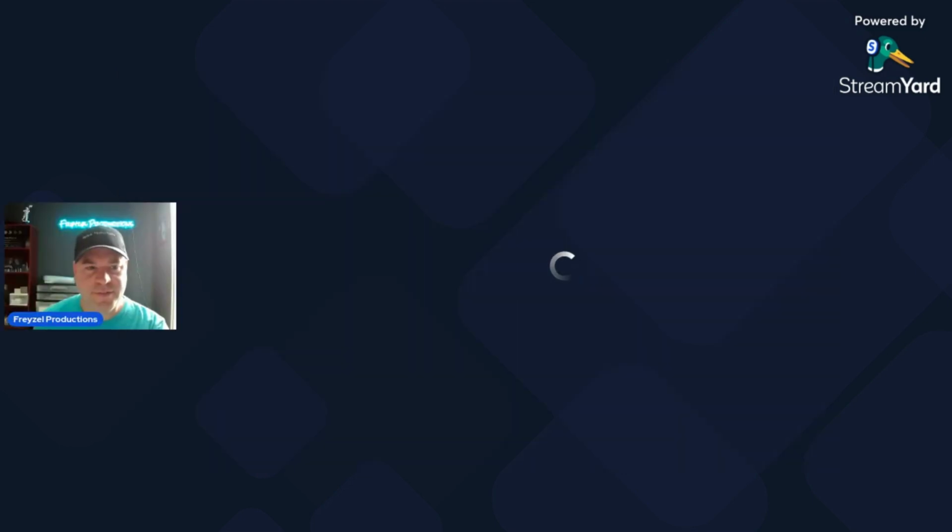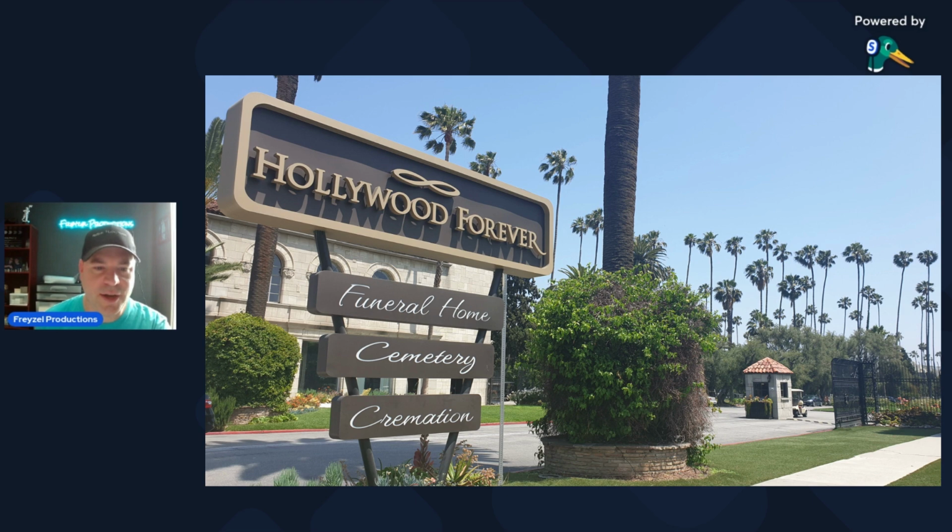So now this is the iconic sign outside. Hollywood Forever was founded in 1899, and it was originally known as Hollywood Cemetery. Then it became known as Hollywood Memorial Park before changing its name to Hollywood Forever in 1998. Now it sits on 62 acres in the heart of Hollywood, and you can see the famous Hollywood sign from inside the park. It is a beautiful place.